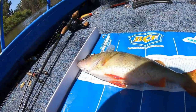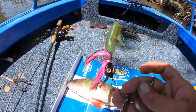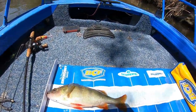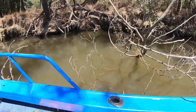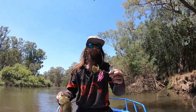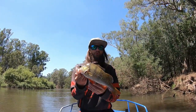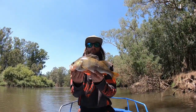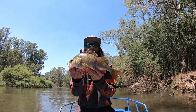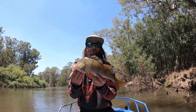Nice redfin on the spinnerbait. Just pink and black with the grub tail. Getting the job done, just up in some thick timber. There we go, 36 centimeter redfin, Goulburn River, on the spinnerbait. In the last two or three trips, I've caught a redfin nearly every time on a spinnerbait or even on a hard body, so that's pretty good going. We'll get it back, get it swimming, and try and get you a couple of cod and yellows.